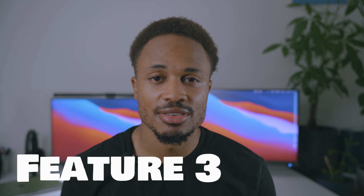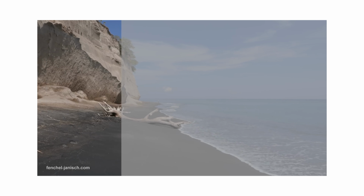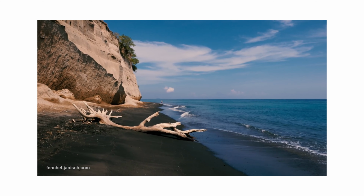This is a camera feature that I feel is game-changing for any content creators who are trying to take their videos to the next level. It's log format for iPhone. And if you don't know what a log format is, it's a video format that actually provides you with more flexibility when color grading your videos. This will really help you to achieve that more pro look and really just upgrade your videos. I'm not going to teach you how to color grade in this video, but I will teach you how to turn on the log format setting when you're recording your videos.